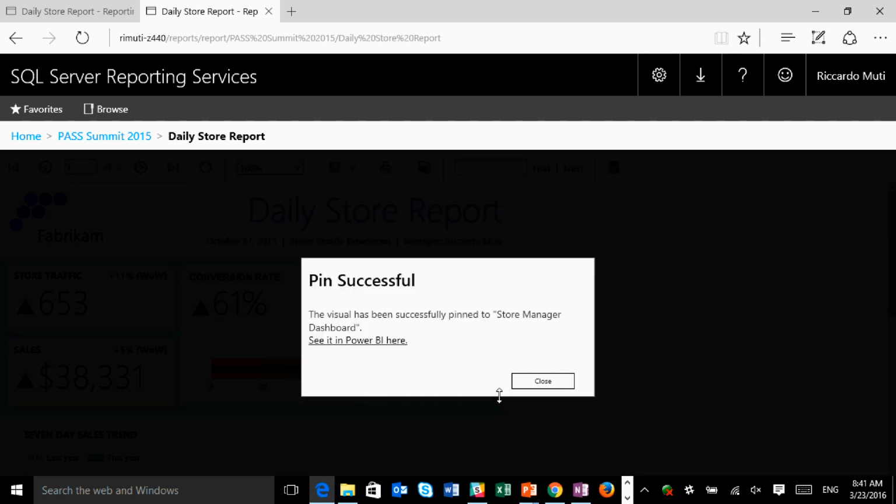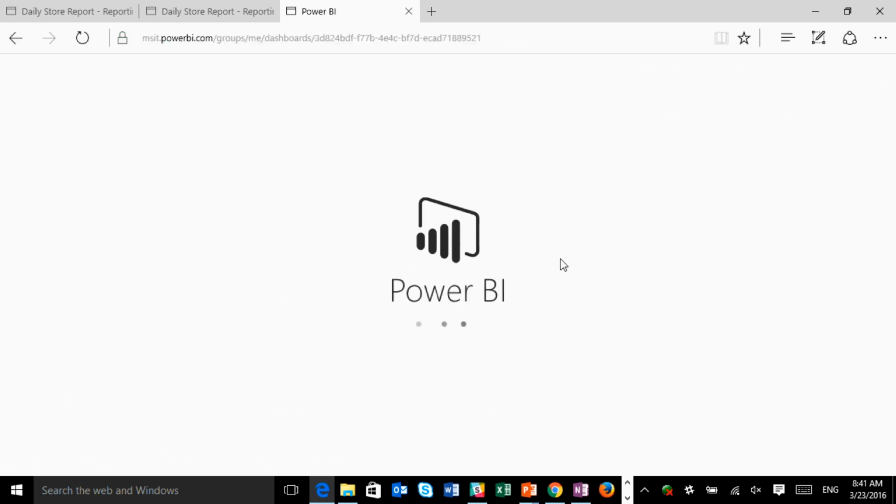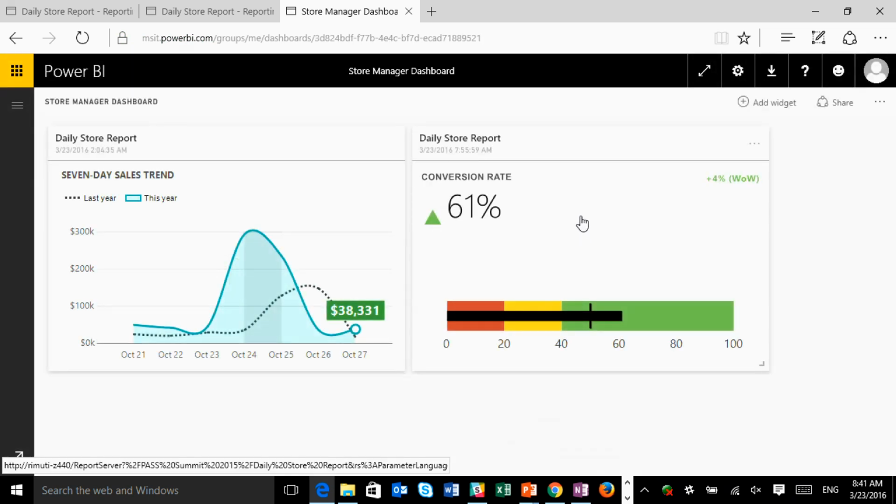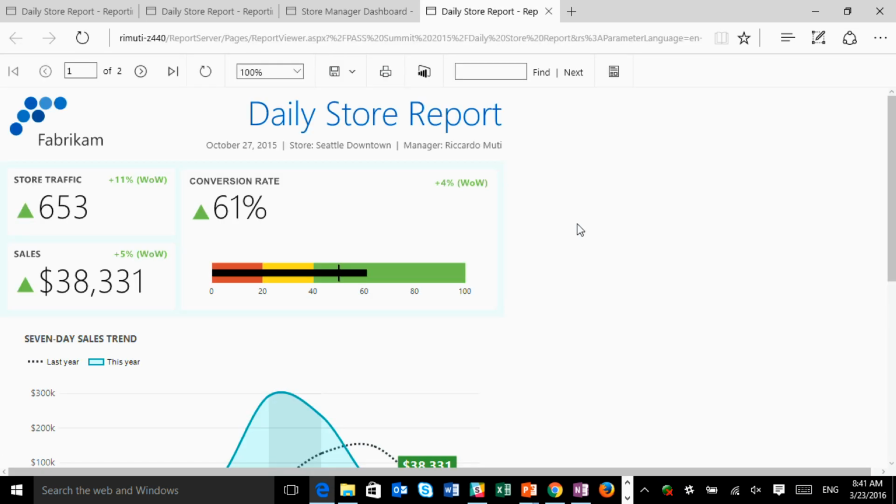What it will do is render that chart to an image and create a tile out of it and put it on my Power BI dashboard. And also, behind the scenes, create a schedule that's going to keep it up to date on a daily basis. So now it's going to my Power BI dashboard. There is my bullet graph that I just pinned. You can even see the timestamp. And I can click this, and if I want to drill down to more details, I can still get back to my original Reporting Services report.